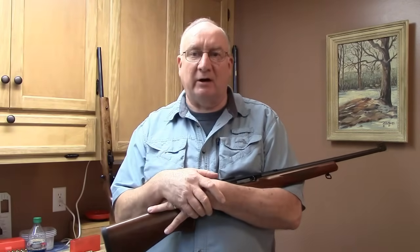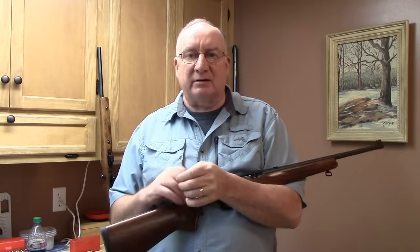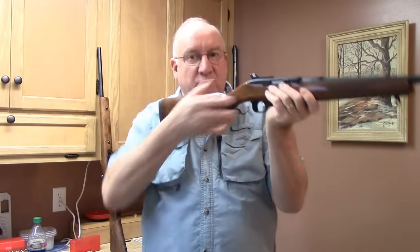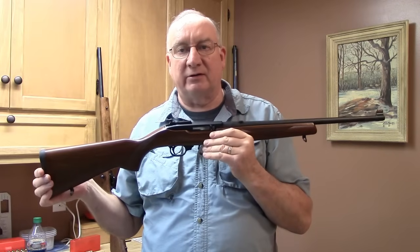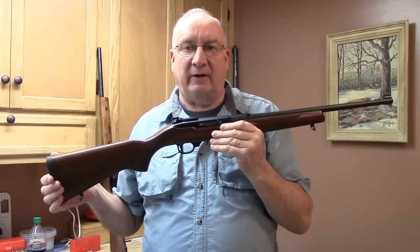It's up here between our ears. I can't help it. I don't know of anybody else that can help it, but there's something very titillating about having an autoloader. The manufacturers know it. That's why this gun has established itself as one of the most popular firearms in the American industry, because pulling the trigger is just an awful lot of fun.